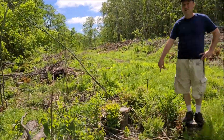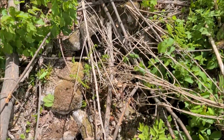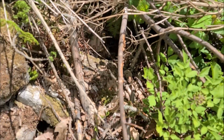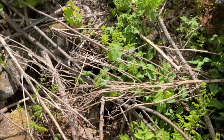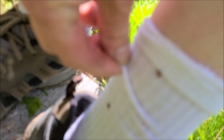We hiked about 1.5 miles to get here through the woods, and here's the old well right there, packed with stuff, so it's not hollow anymore. Somebody must have thrown some stuff in there. But we wanted to show you. We've got a few friends along the way.